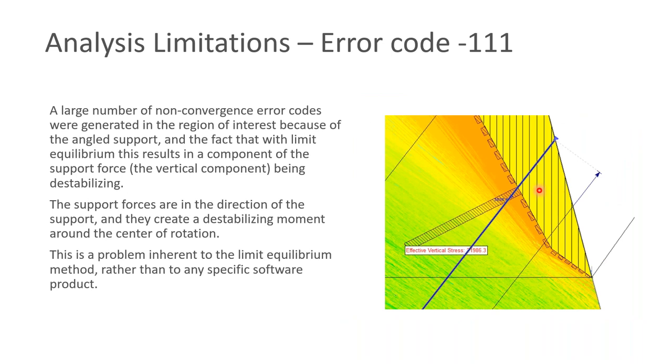What's happening is the support force is being concentrated on this particular slice here. And if you take a look at even the vertical component of the support force, it actually creates a destabilizing moment for this sliding surface. That gives the program convergence issues. And that's the problem inherent behind steep supports. It can be very unstable using limit equilibrium.